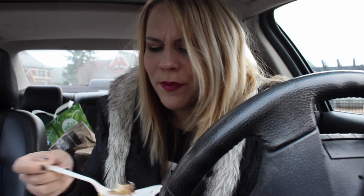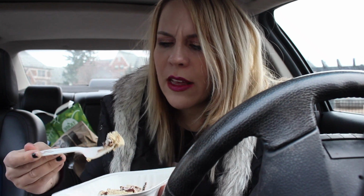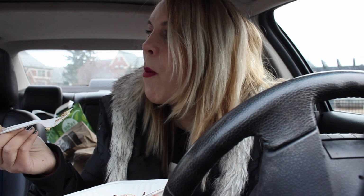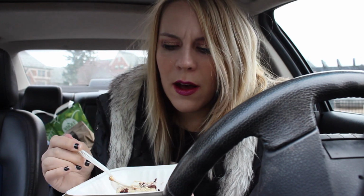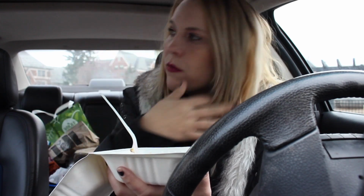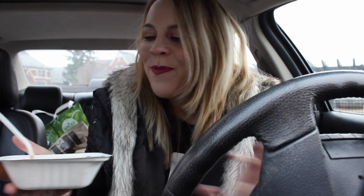The crust is really good, surprisingly. The filling has the cheesecake texture. It has a good flavor, don't get me wrong. It's not firm, but it's like a medium firm. It's really just in between soft and firm, but it's good.